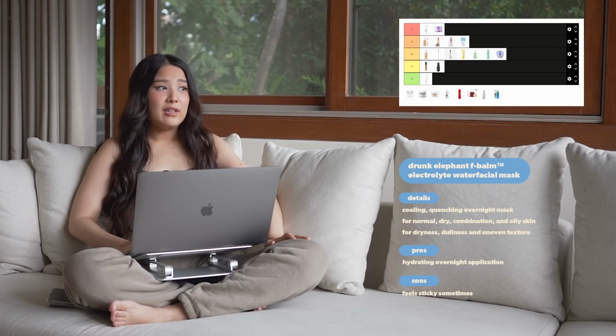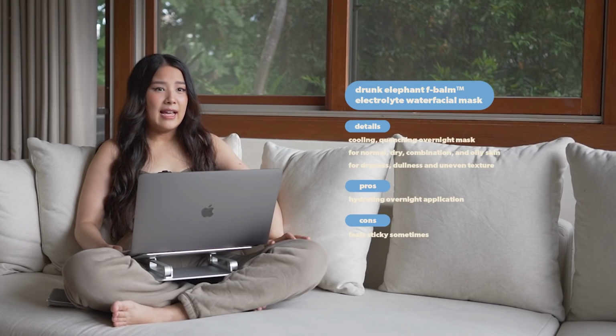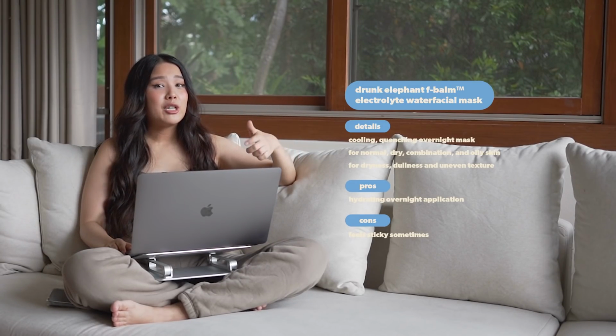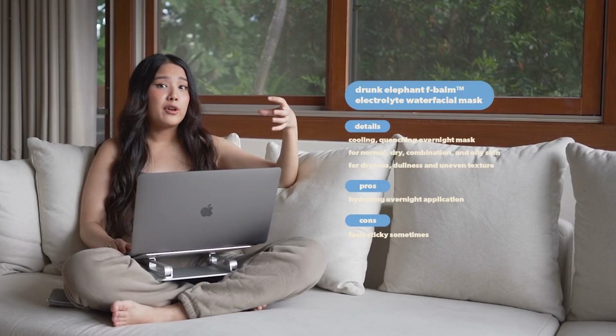After overnight, it feels nice and supple and moisturized. It does give a very sticky residue, which is why I wouldn't say it's an S for me, but probably because of the mask. I also like the formulation because it is gel based. I do prefer gel formulation over cream. I know that cream works a lot better for drier skin, but I really do like the gel formulation.